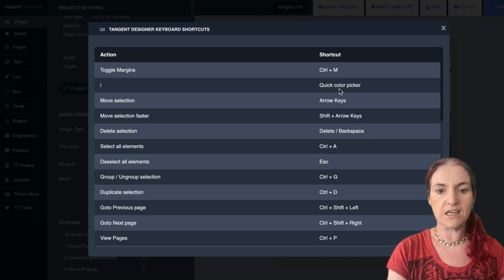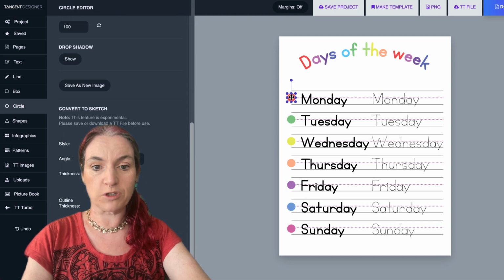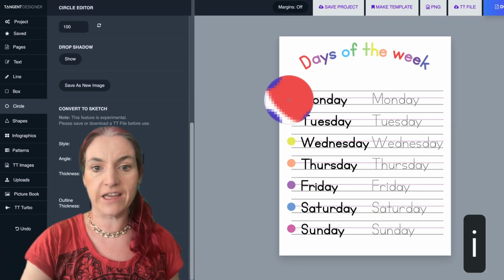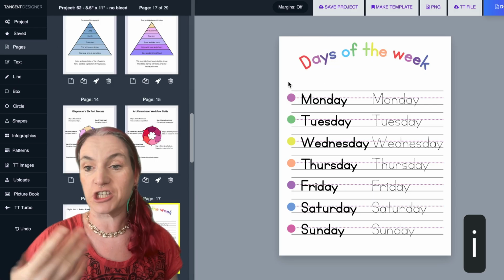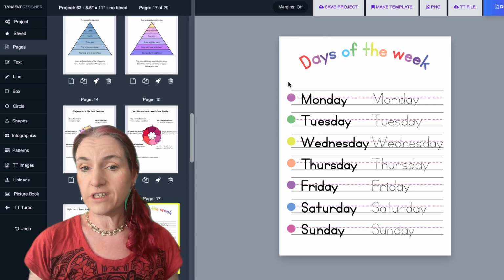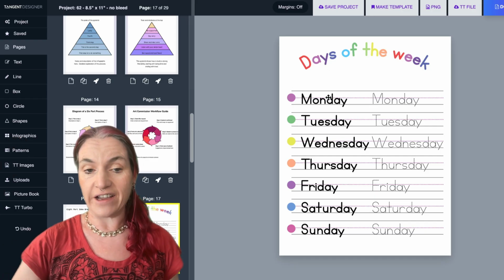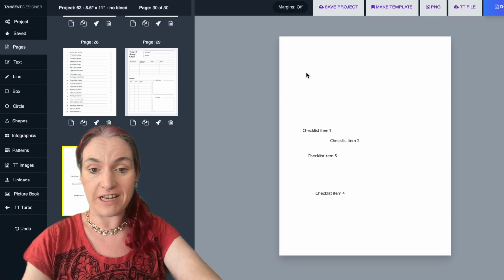So for example, I love this one. The quick color picker is I. Let's say we're working on this page and we want to change the color of this little circle here. All you got to do, one finger, I'm pressing I, and it brings up the color picker like that. So you can just change a color instantly. All you got to do is select something on the page and hit I, and that gives you a color picker. Amazing.